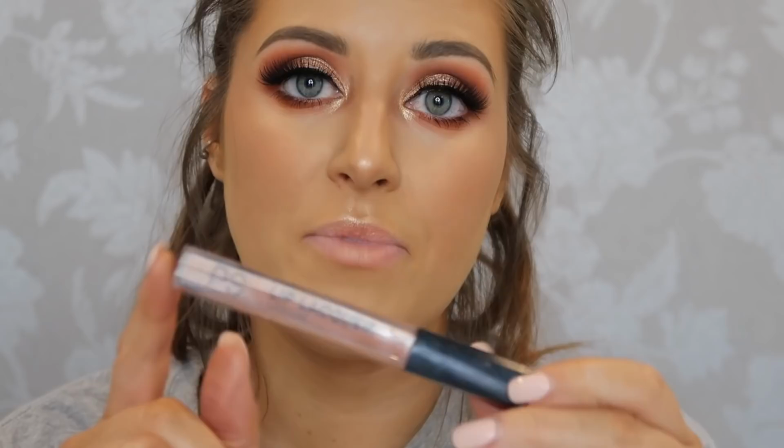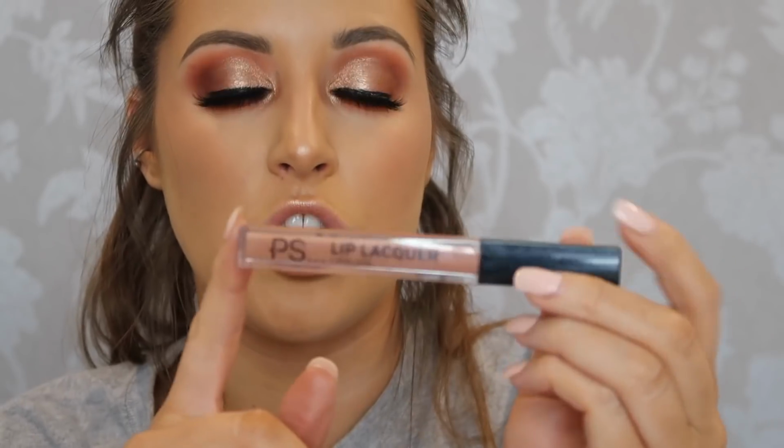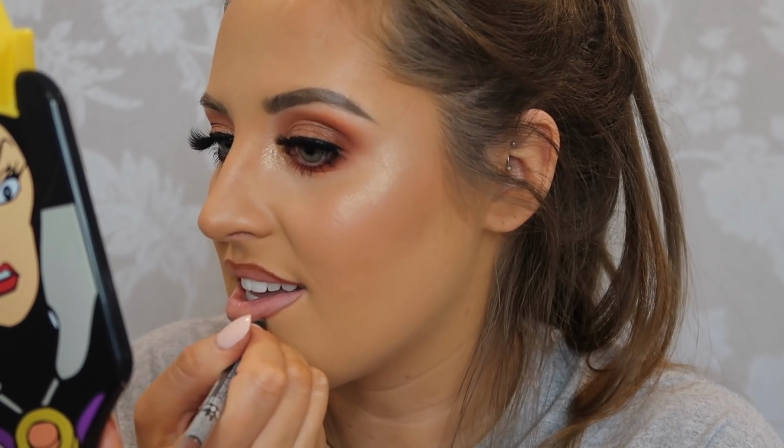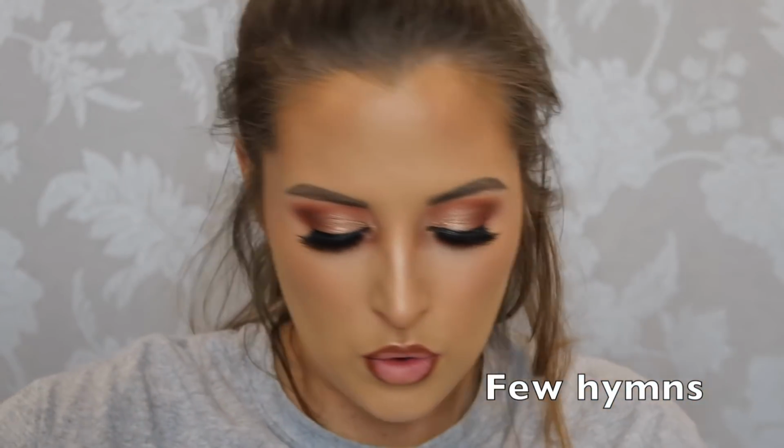So now I'm gonna move on to the lips. Okay, so the lip liner that I've been using from Penneys for so long, my absolute ultimate favorite, is the Toffee lip liner. It's just the perfect brown, I think. And then also this one here, PS Lip Liqueur Lip Gloss. This is in the color Latte, and this one is really nice. Okay, so that's the lip liner done.